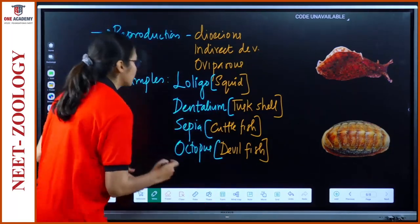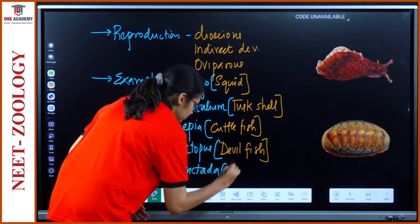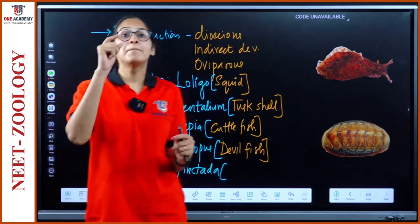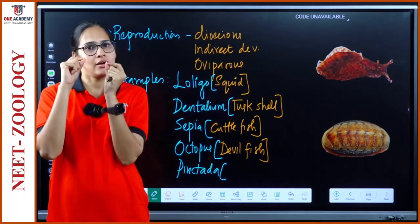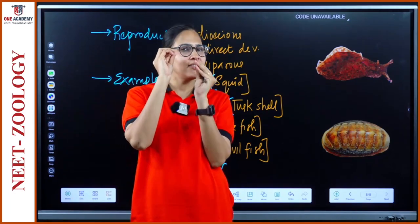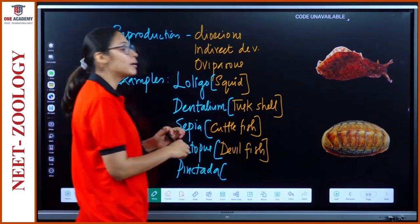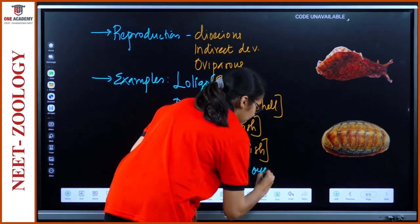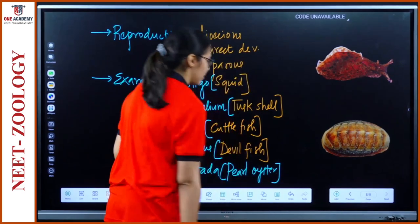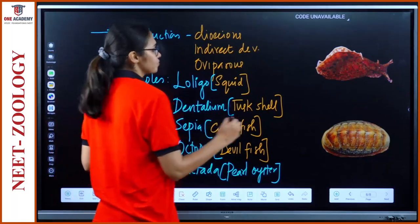Next is pink. Pink is pink tada. See, when we see pearls, some pearls have a very pink tint. So, pink tada is what? Pearl oyster. Pink tada is pearl oyster. Clear? Now next one.